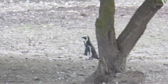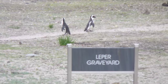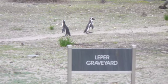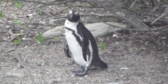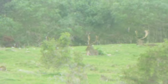Now, as dreary as this island was, there were all of these random beautiful animals. You see here we have penguins. There were antelope.